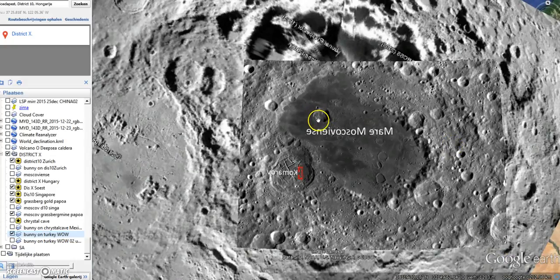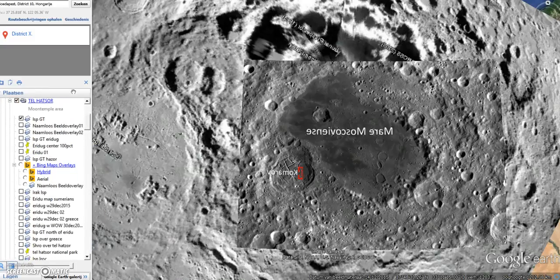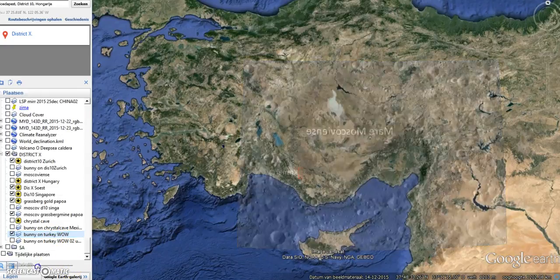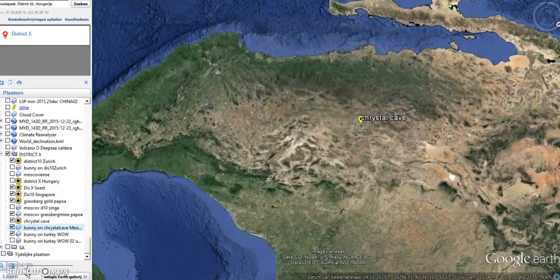If this is the most important spot, it has to be in exactly the same spot as the lunar south pole. It looks like this. Yeah, but of course not sure for the size. When I take away the south pole picture, it looks like this. You see, I still have another size, but this one is better. That's about it. Here I still have it on the Crystal Cave in Mexico.